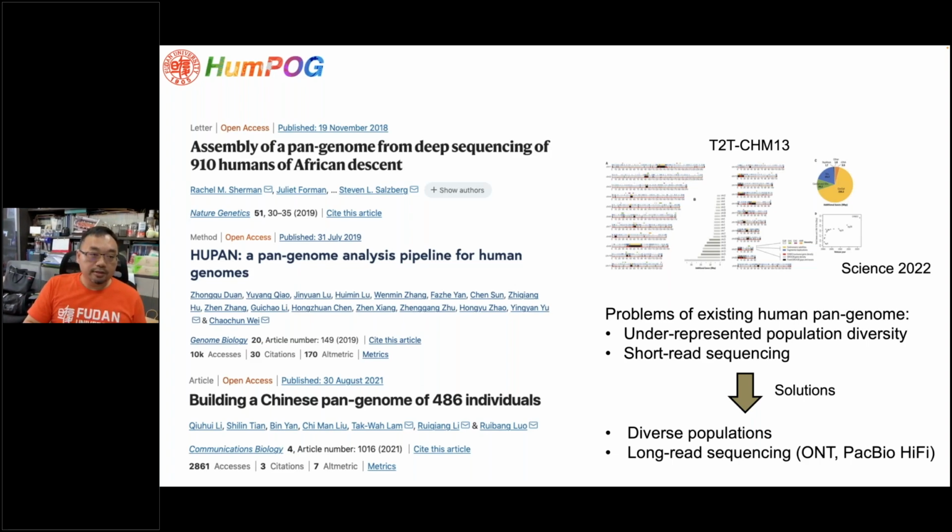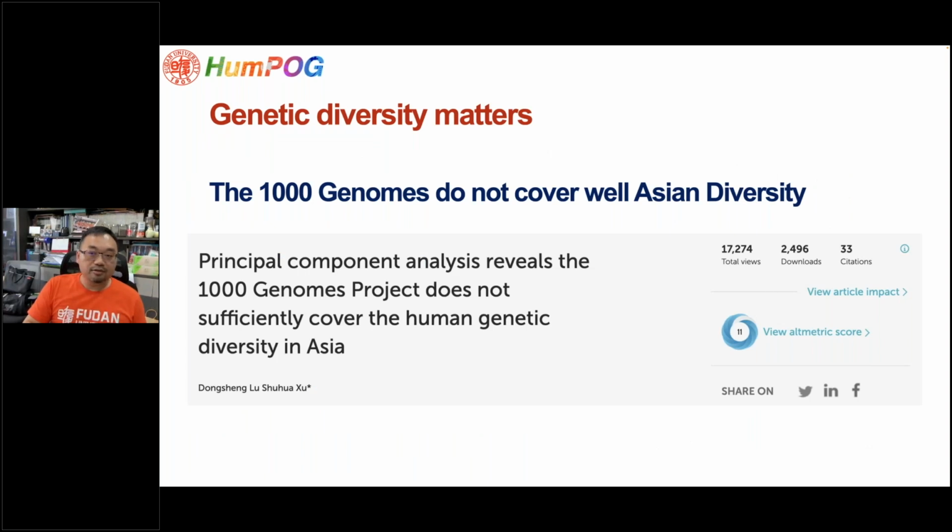So another reason, our argument is also our own argument. The genetic diversity really matters, right? About 10 years ago, we compared our Asian genome diversity and the one-cell genome data, and we concluded that the one-cell genome data do not cover well the Asian diversity. Of course, that is not true, and so far it is also still true.